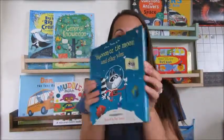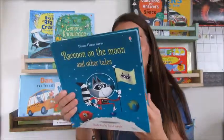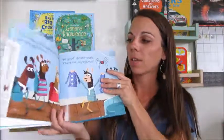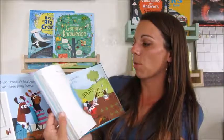The next book, Raccoon on the Moon. This is one of our phonics readers, and it's the collection. It has 6 phonics readers. It's $14.99, so that's a pretty good deal if you like the phonics readers instead of buying them separately. The llama one, this is Mole Dig the Hole.